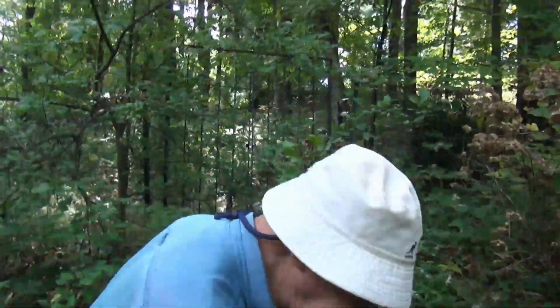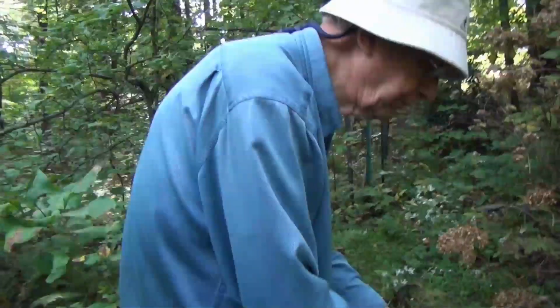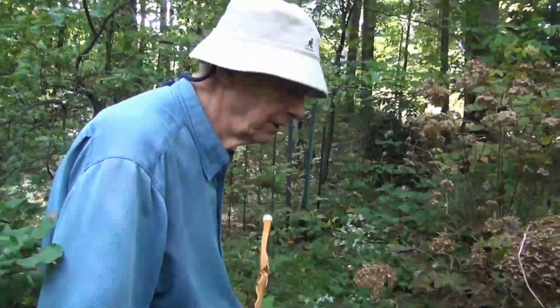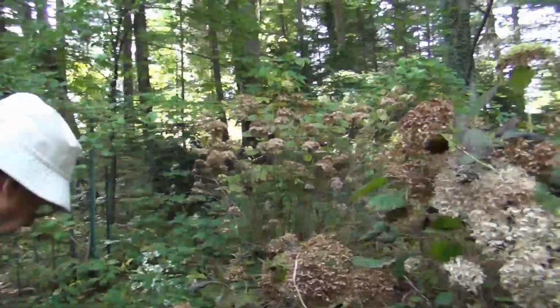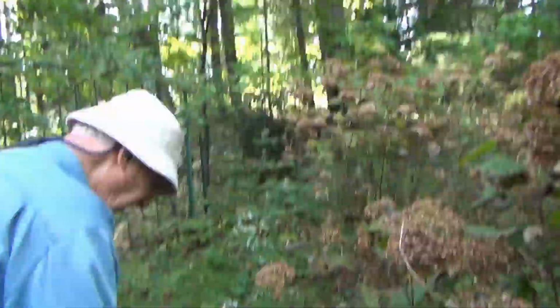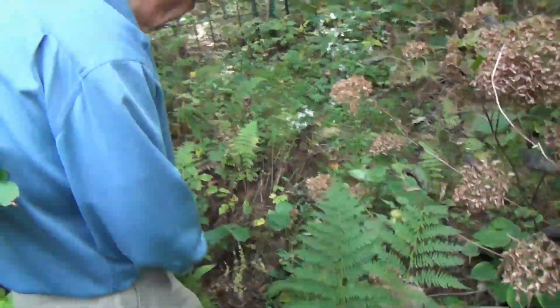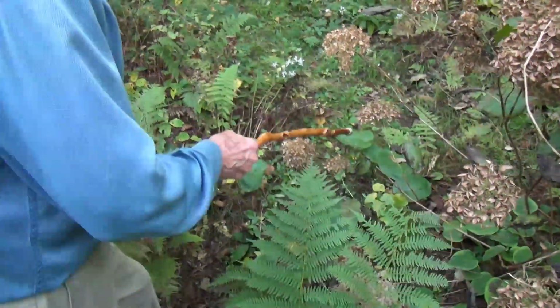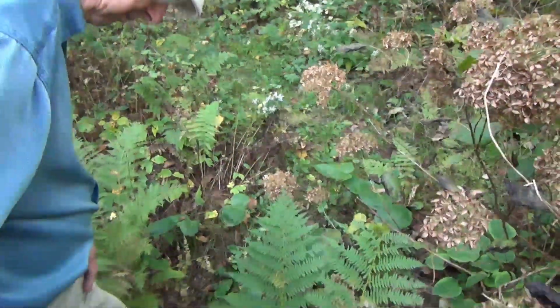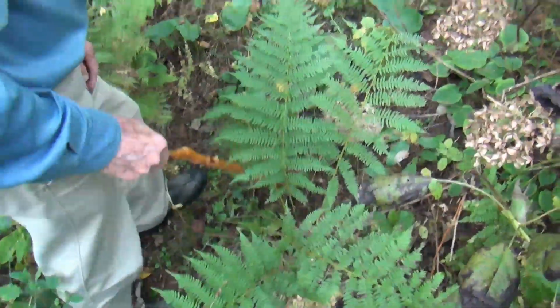Now we have an enormous collection of hosta, and they are self-seeding. Right here in the path there's 1, 2, 3, 4 seedlings.